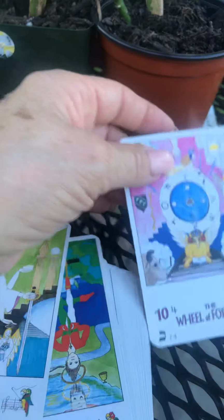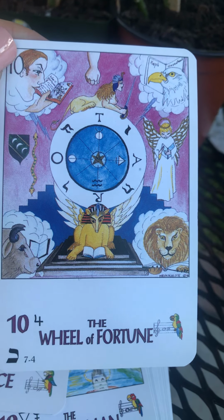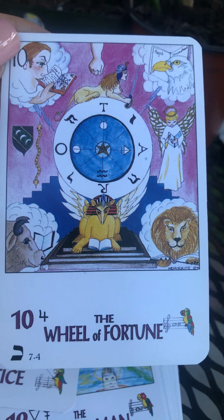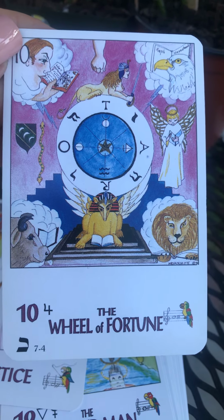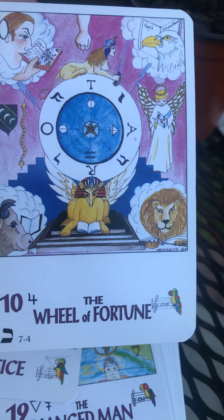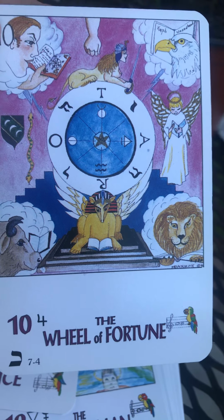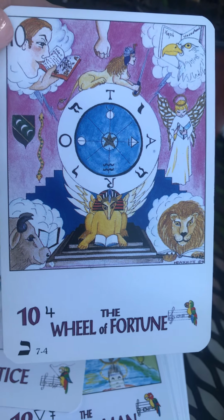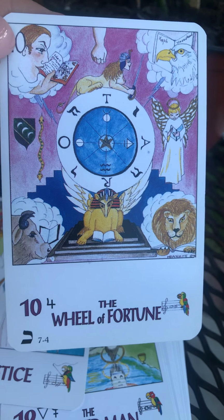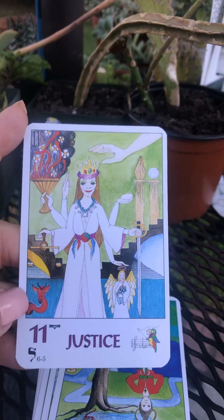Number 10, the Wheel of Fortune. Again, there's a lot of detail in these cards. Almost too much. It's kind of overwhelming. Too many symbols. A little bit too much going on. And even the symbols themselves, each one is doing something. We've got that bird. He's got his head in a book there looking at a Hebrew letter. The man has got a book open. They've all got books in front of them. Even that Egyptian Sphinx there. Very different. Here's Justice.